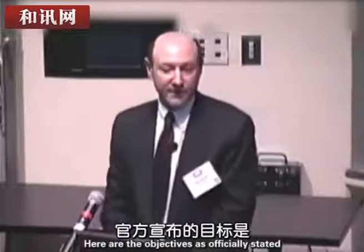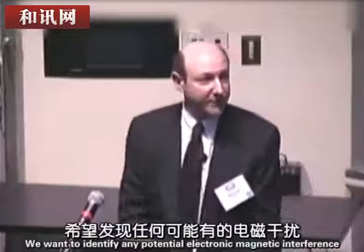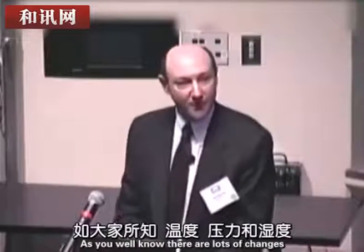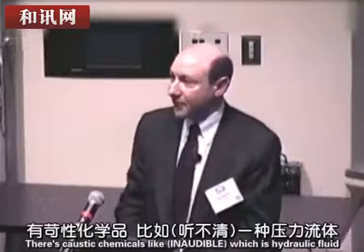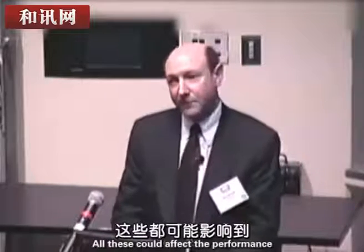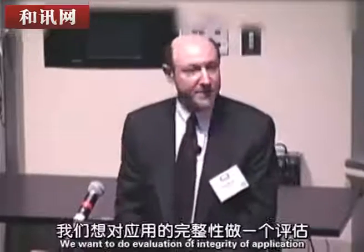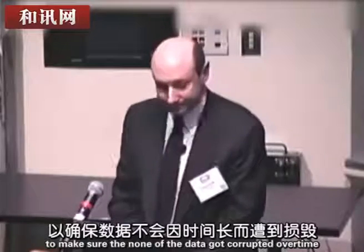Here are the objectives as officially stated. We want to identify any potential electromagnetic interference or any detrimental environmental effects. As you well know, there's a lot of changes in temperature, pressure, humidity. There's caustic chemicals like Skydrol, which is hydraulic fluid. All these can affect the performance. There's also quite a bit of metal in the airplane. So we wanted to evaluate the integrity of the application and make sure none of the data got corrupted over time.